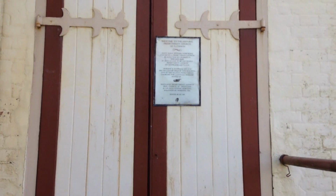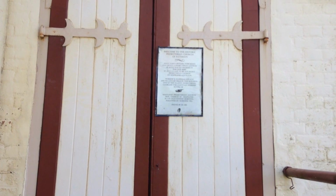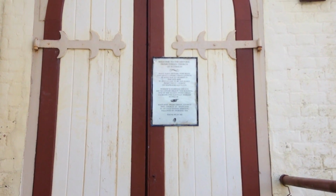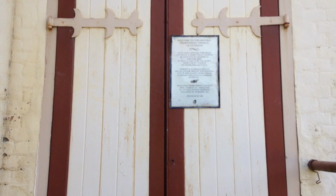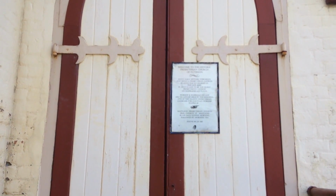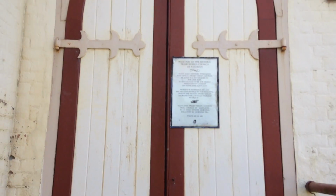Welcome to the Historic Presbyterian Church of Paterson. Many early settlers were Scots, and hence the Presbyterian Church St. Anne's was established in the late 1830s. St. Anne's is said to be the oldest Presbyterian church on mainland Australia. Worship and marriage services are no longer held in this building. One of the nearest Presbyterian church for Christian worship would be Maitland Presbyterian Church. Very good, eh?